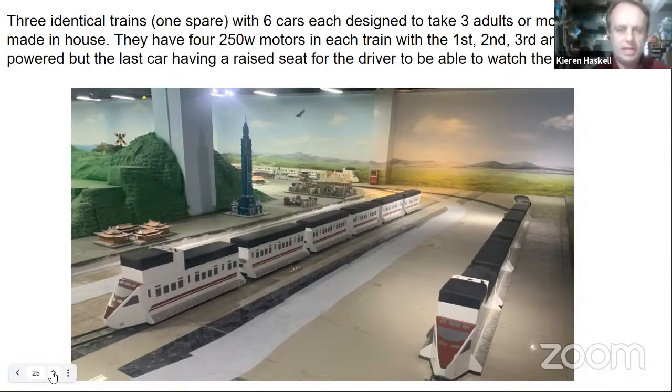Because we were running on very tight curves with 6 cars, a fairly heavy train, we put 4 motors in them, but spread across. We have one truck, or bogie, what we like to call it, in the first, second, third, and 5th car with a motor on it. The reason for that is if you have too much pull at the front, weight at the back, and light in the middle, you will derail in the corners, in the curves.